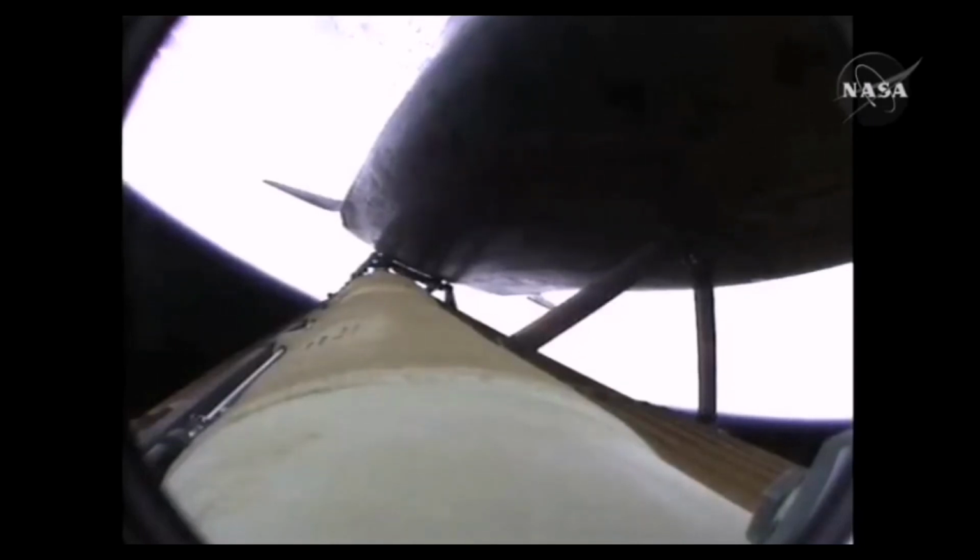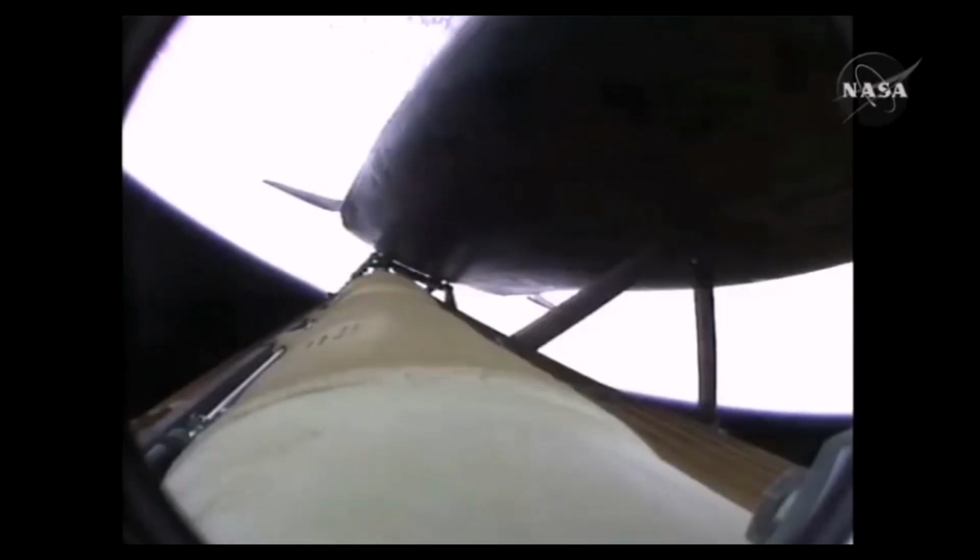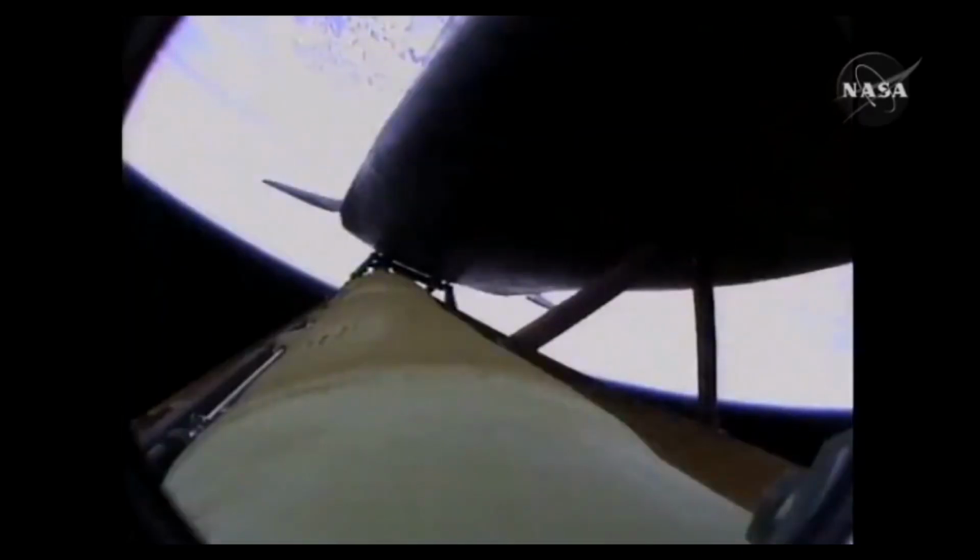Three and a half minutes into the flight, all of Atlantis' systems functioning by the book. 55 miles in altitude, 120 miles downrange, traveling almost 5,000 miles an hour. Atlantis, negative return. Atlantis copies, negative return. Atlantis now too far downrange, too high in altitude to return to the launch site in the event of an engine failure. All three engines performing perfectly.